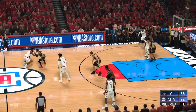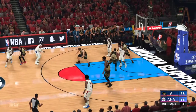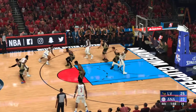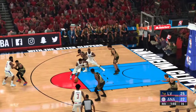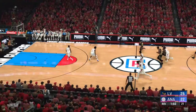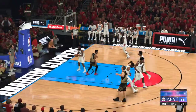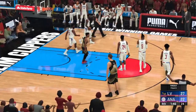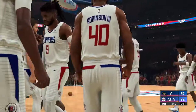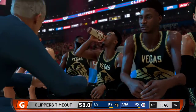They need a bucket in a big way here to regain some confidence. And Noel kicks to Harden. Healed outside. And it's denied. And here's Jackson. And there's Mitchell. That's good on the assist by Jackson. Now it's a 5-point Las Vegas lead. And the Clippers call time here. They're trailing by 5. And there's a minute 45 left in the 4th.